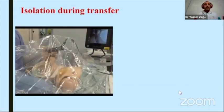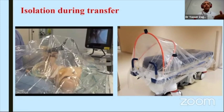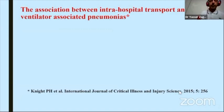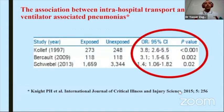Isolation during transfer. As you see, during intubation of the patient, we can cover the whole patient with plastic. We can do the same during intra-hospital transfer by covering the whole trolley with plastic as well. In some studies, they found an increased incidence of ventilator-associated pneumonia when the patient needs transfer inside the hospital. So again, if you minimize the transfer, you may reduce the incidence of ventilator-associated pneumonia.